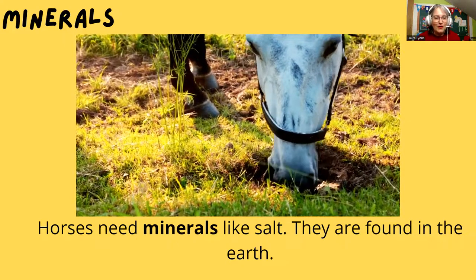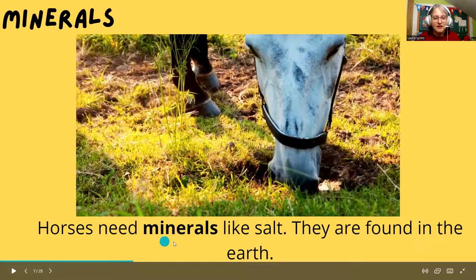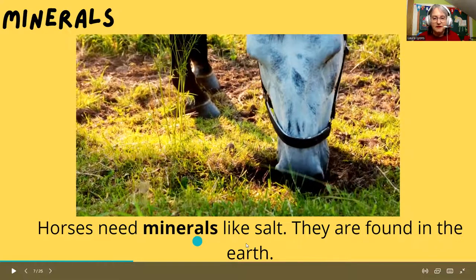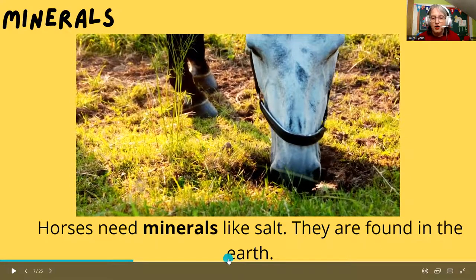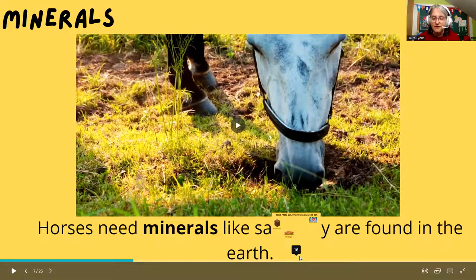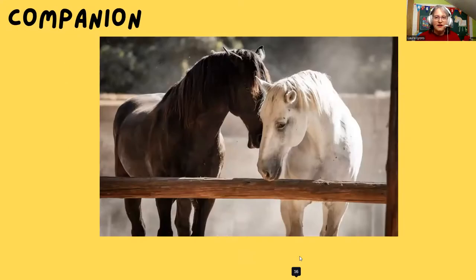Go. Margaret, what does this say? Minerals. Very good. Ellie, can you read? Earth. Yes, that's right. Very good. Awesome. So what is the horse eating or licking? Yes, that's right. I need some salt. Hey, what do you see in this picture?